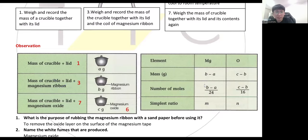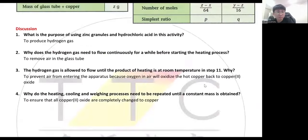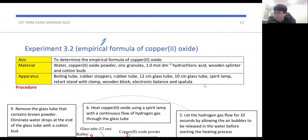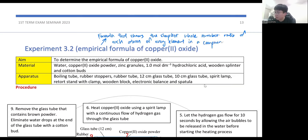Did you watch empirical formula again? Let me see. Did they actually put in the definition here? They never put up. Okay, never mind. Empirical formula is the formula that shows the simplest whole number ratio of each atom of every element in a compound.